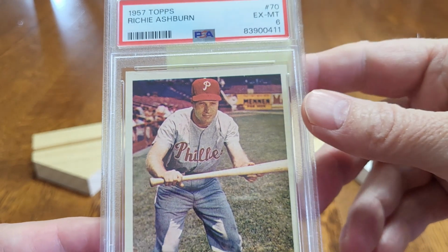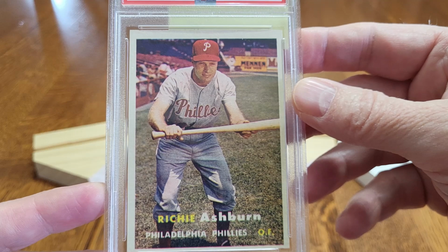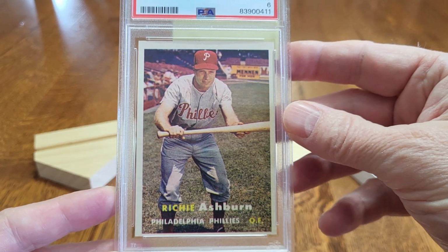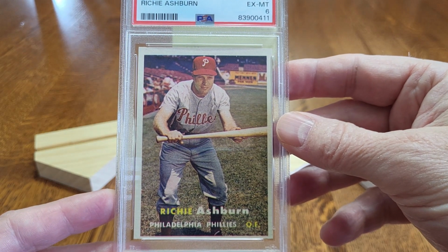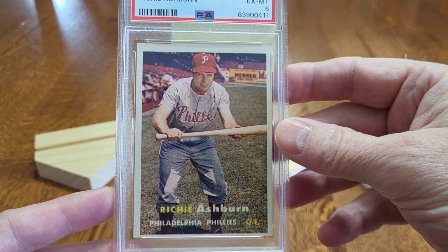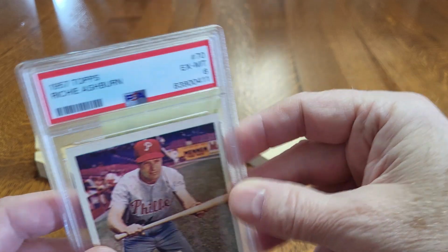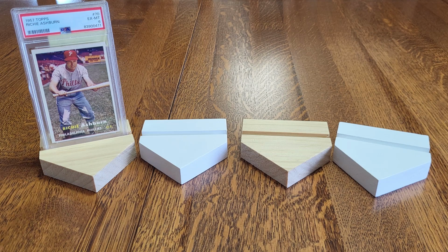I like the image on this card. He was squaring around to show how to bunt, which is a bit of a lost art, I think. When I think of bunters, I think of a guy like Butler for the Giants and the Dodgers back in the 80s and 90s. He was a good bunter. So, get Richie Ashburn up there.